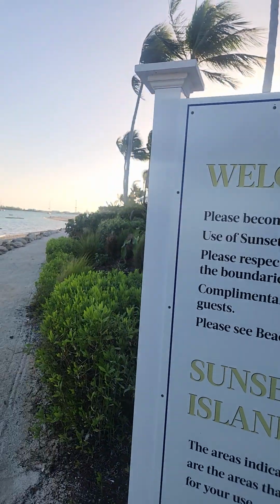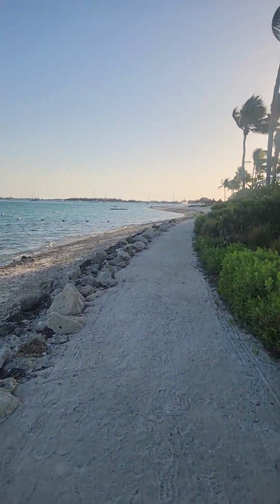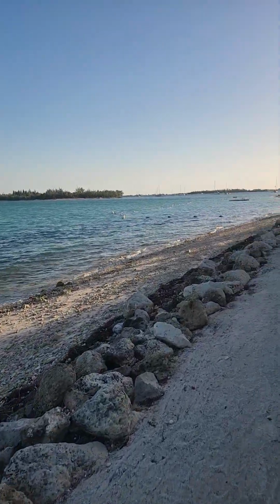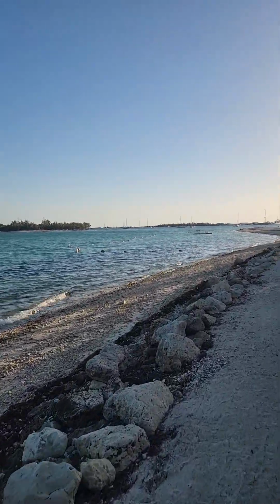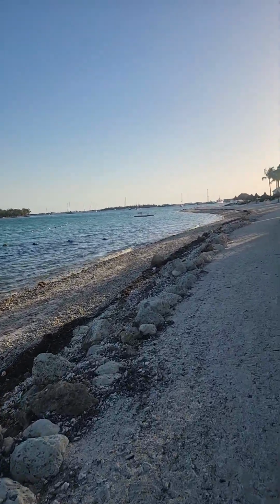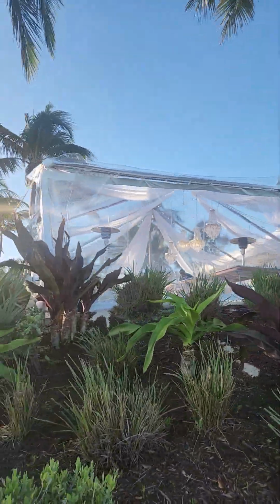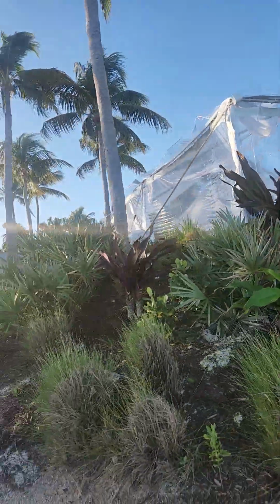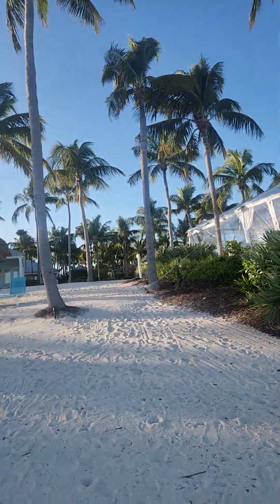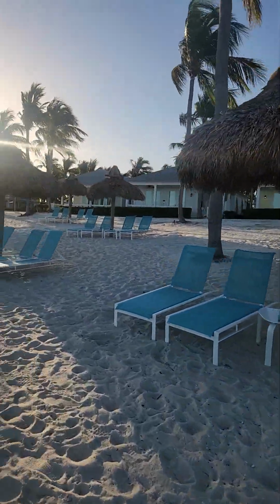So I'll walk us down the beach here. Hopefully we'll be out here someday this week when it gets a little less windy. We do have a private swimming area here. And there was a wedding here last night. We actually met the bride and groom. So these are nice. These are probably what you see online.